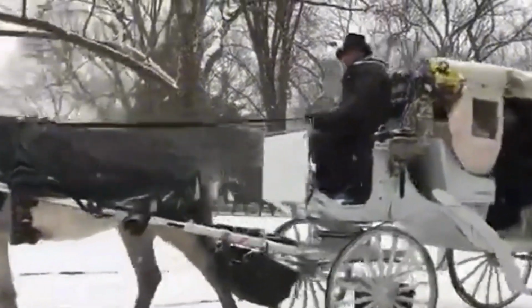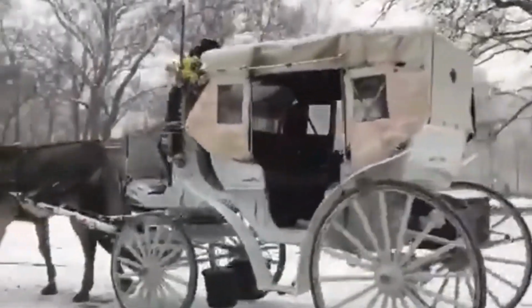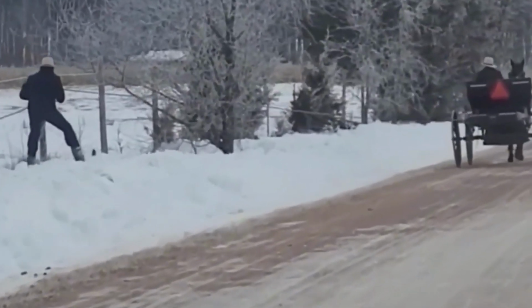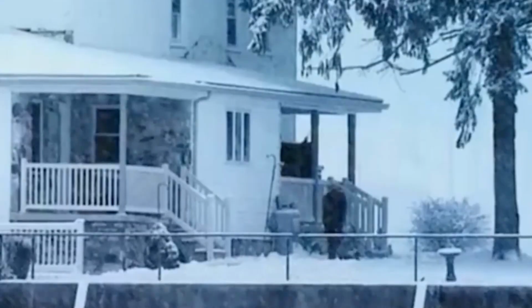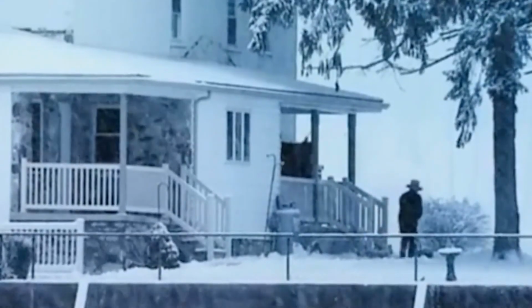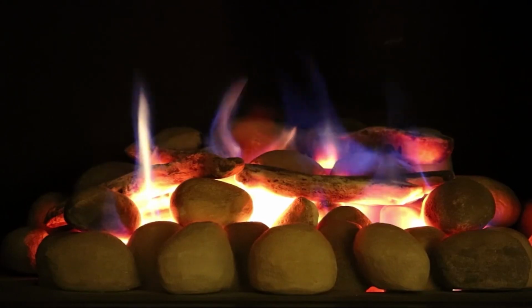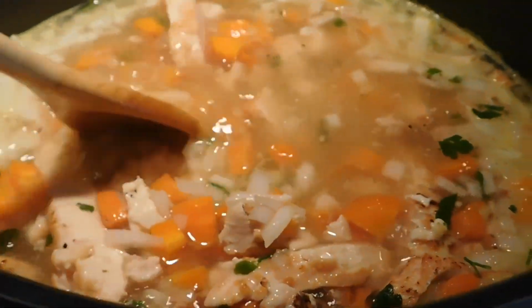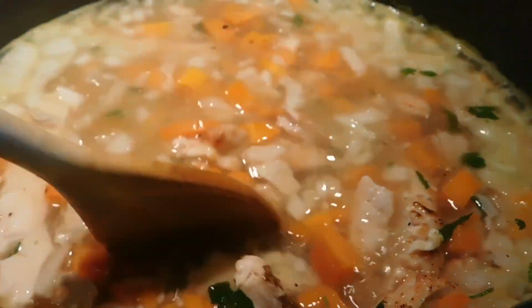These clever tricks might seem small, but their impact is huge. By combining these strategies, the Amish create warm, comfortable homes without relying on gas or electricity. The best part? Many of these ideas are easy to replicate no matter where you live. So, whether it's heating a stone, layering your floors with rugs, or whipping up a pot of hot soup, you can bring a little Amish ingenuity into your home this winter.